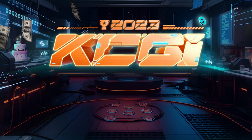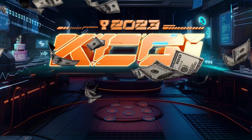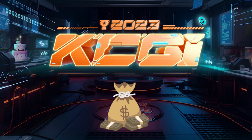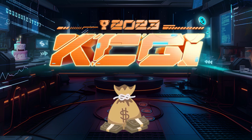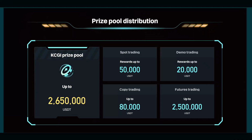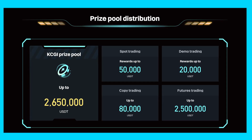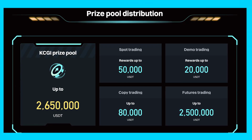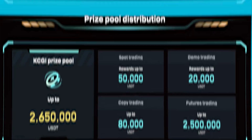Hello, fellow crypto enthusiasts. Buckle up because today, we're diving deep into the world of Bitget Futures Trading and revealing the immense KCGI prize pool. You'll learn how to harness the power of crypto trading and claim your share of the riches. Let's kick things off with a bang, the KCGI prize pool. Get ready to witness rewards that will leave you speechless. Brace yourselves because the KCGI prize pool stands at a staggering 2,500,000 USDT.